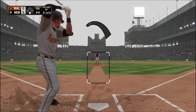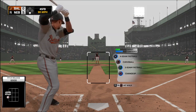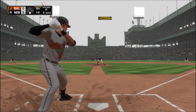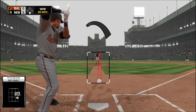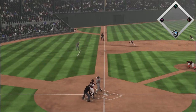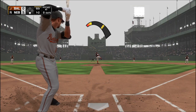Leading off the inning, Caleb Joseph, and they'll need him to get something going here. And that one's in on the hands to start the inning. It's ball 1. A ball and a strike. Hit down the third baseline, but a foul ball. 1-2 count now.